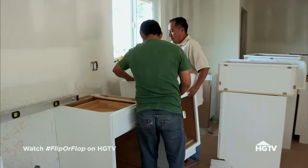How was that even functioning? It really wasn't. That's nasty. Yeah, they were torn up. What do you think it's gonna cost to fix all this? For what we see right now, $2,500 or so should get it, but let's just hope we don't see any more plumbing issues along the way.